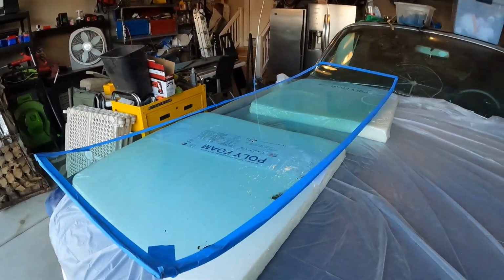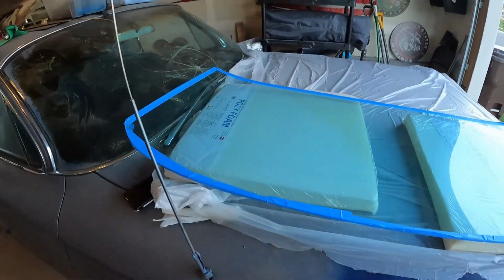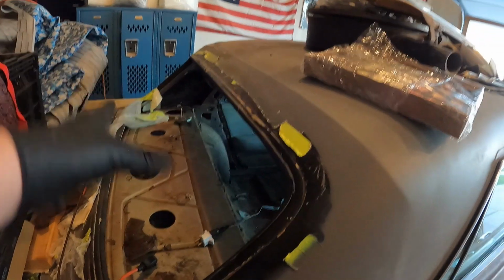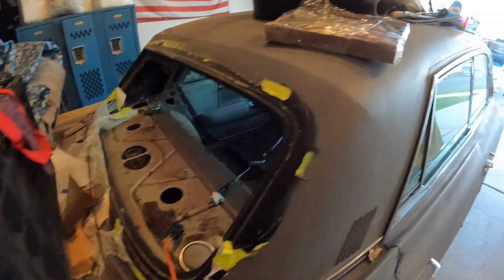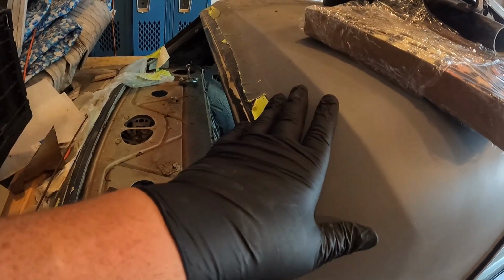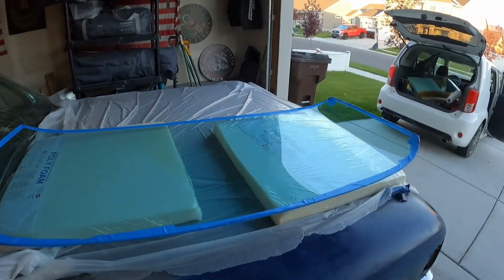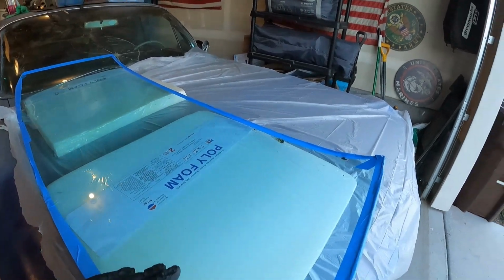This should be the perfect match for the back window. Got a little curve at the bottom. Hopefully it isn't a different type of window for this deluxe car. Felt like this was a little closer to this. We'll have to measure it and see. So these are a little more curved than I remember.